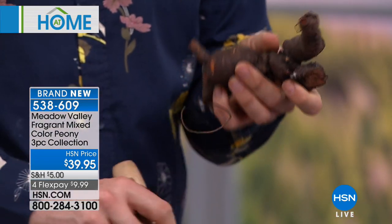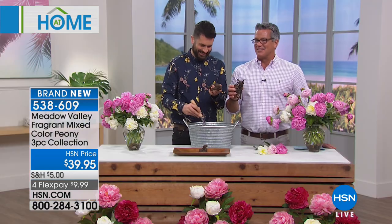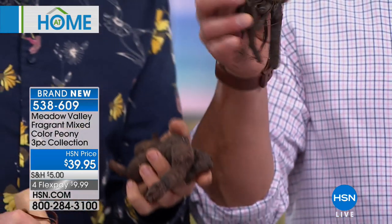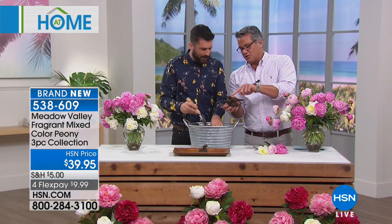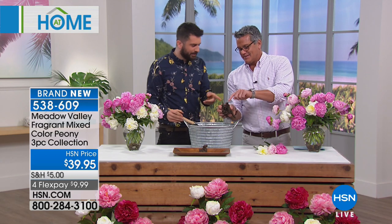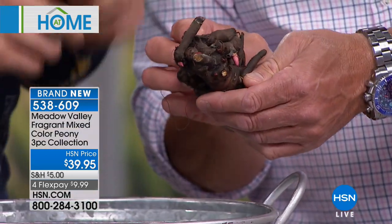You may think it looks like a bit of a dead sausage. No, it looks like something out of Harry Potter, right? You remember the little Harry Potter thing they were replanting? But it is a bare root plant. See the little red buds? And it's dormant. See them? And you will see there's more than one bud as well, which is the sign of a great quality peony.